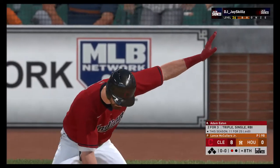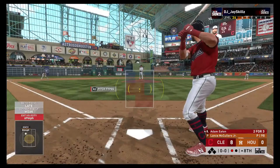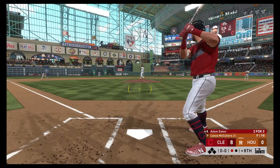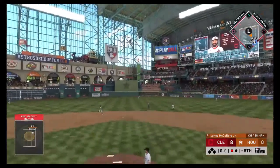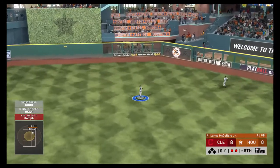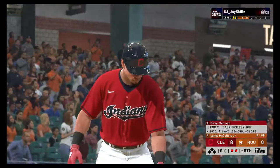At the plate, Adam Eaton. 2-for-3 for him so far, including a triple. Here's the first pitch to him. Lifted in the air out to center field. Springer has a read on it. Two down.